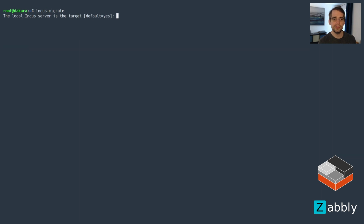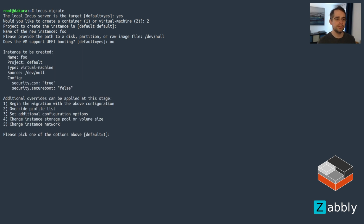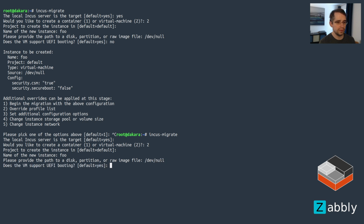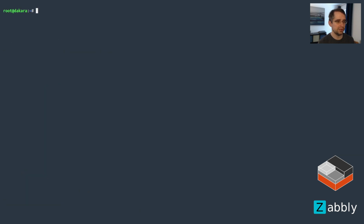The other difference is, and I can do this by just using the local one. Oops. Let's clean that stuff. Okay. If I do a virtual machine, default, foo, and provide, I don't know, a name. Okay, and now it asks, does the VM support UEFI booting? If you say no, then it automatically sets the CSM, so the legacy BIOS compatibility mode, on and turns off secure boot for you. So that's the other difference. If you say yes instead, then it asks whether I want secure boot or not, with default on for secure boot. If you say no, then you get a config with secure boot disabled. So that's the main change on that one.